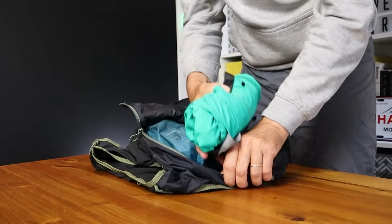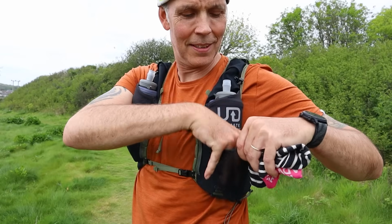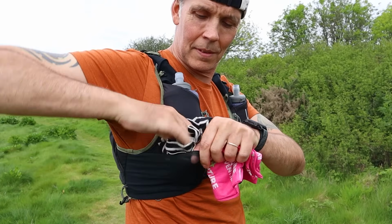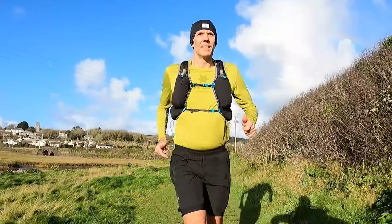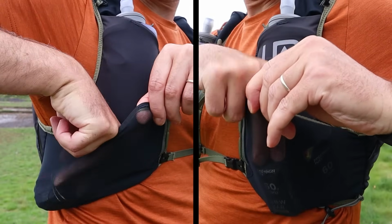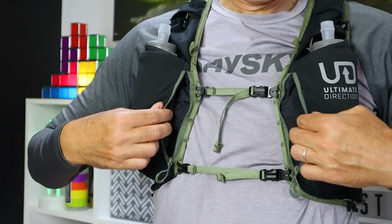In general, I think overall storage has been improved on the new vest, and there's definitely more upfront accessible storage with these bigger, more secure, deeper stuff pockets. Previously on the other vest, they were quite shallow. I was always worried things were going to sort of bounce and fall out of the pockets while I was running, but that definitely hasn't been the case this time round. A lot deeper, a lot bigger, and much more secure. And then obviously we've doubled up on that front zip storage as well.